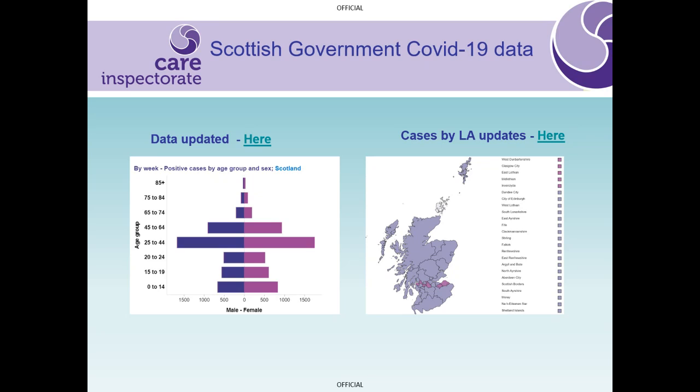Next, we will take each common area from the pie chart and signpost you to the good practice guidance. Can we please stress again, Covid-19 is still out there and we have to be mindful of that as we move to our new normal.